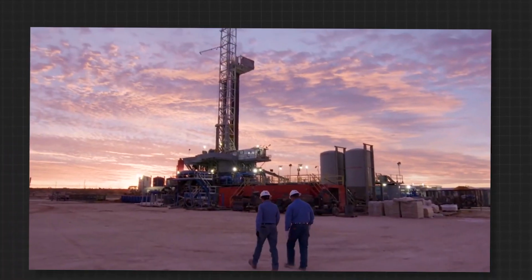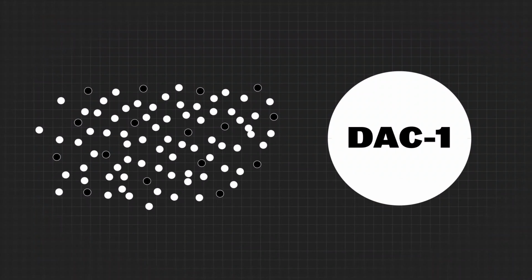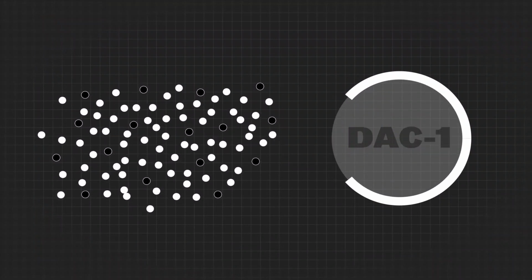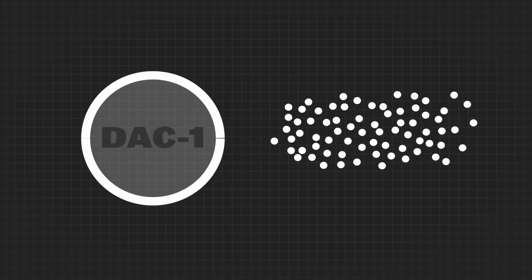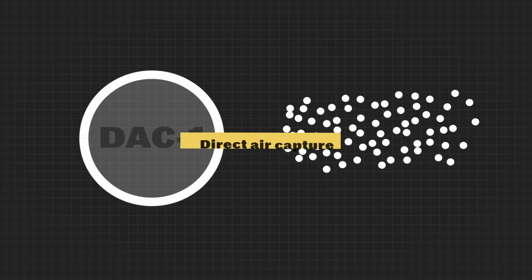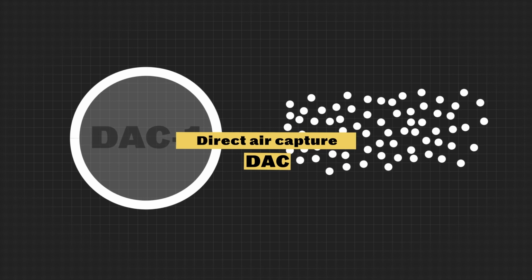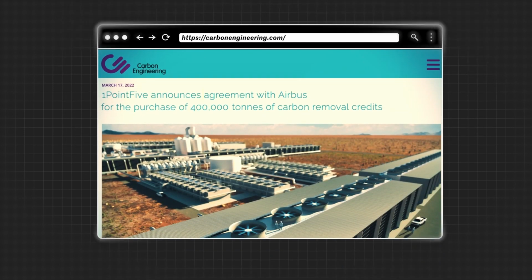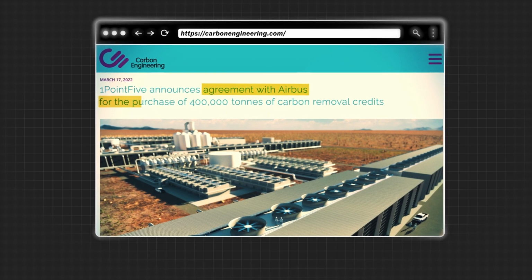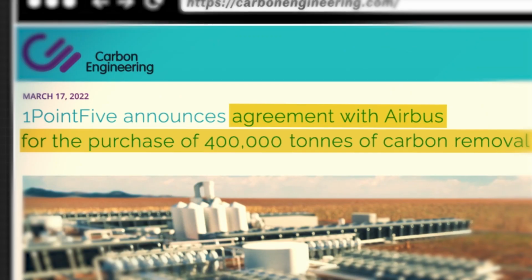But Oxy has decided to try and tackle high CO2 levels in the atmosphere through a simple method. Draw in the air, extract the carbon dioxide, and release the clean air back into the atmosphere. This is called direct air capture, or DAC, and it's not only Oxy who's interested in this. European aerospace giant Airbus has already purchased the removal of 400,000 tons of CO2 from the atmosphere with DAC 1.